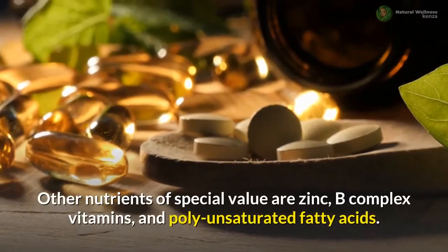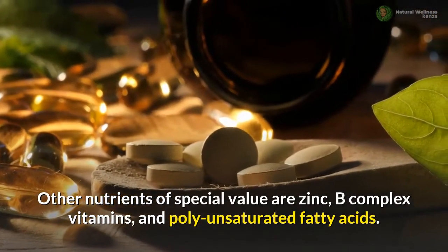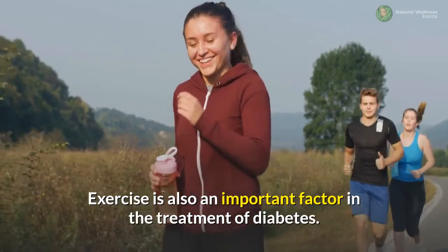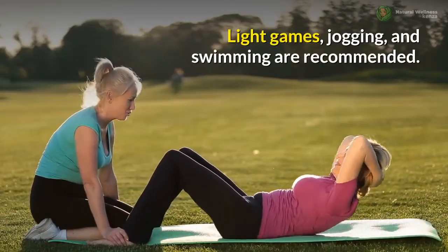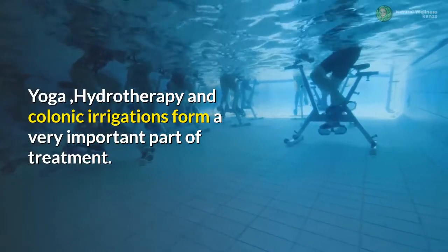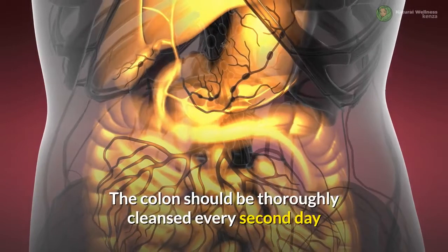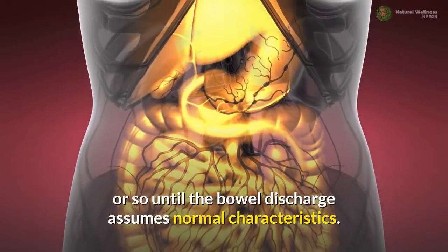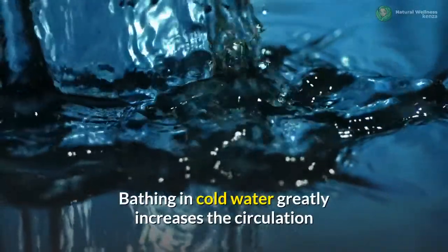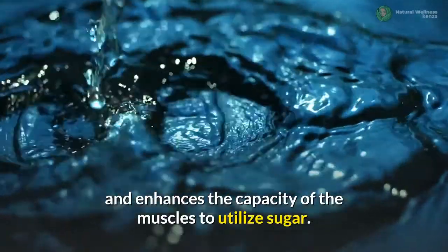Other nutrients of special value are zinc, B-complex vitamins, and polyunsaturated fatty acids. Exercise is also an important factor in the treatment of diabetes. Light games, jogging, and swimming are recommended. Yoga, hydrotherapy and colonic irrigations form a very important part of treatment. The colon should be thoroughly cleansed every second day or so until the bowel discharge assumes normal characteristics. Bathing in cold water greatly increases the circulation and enhances the capacity of the muscles to utilize sugar.